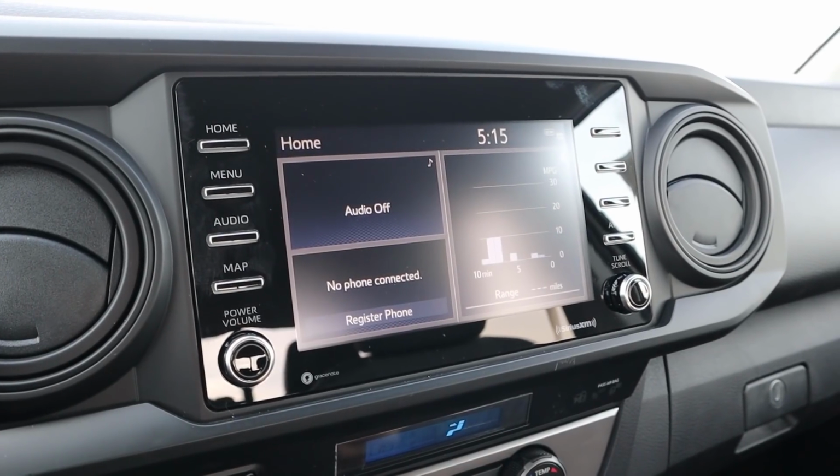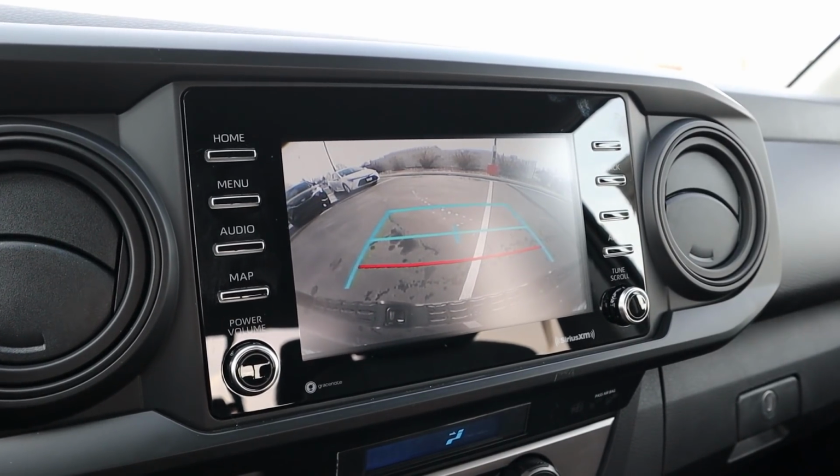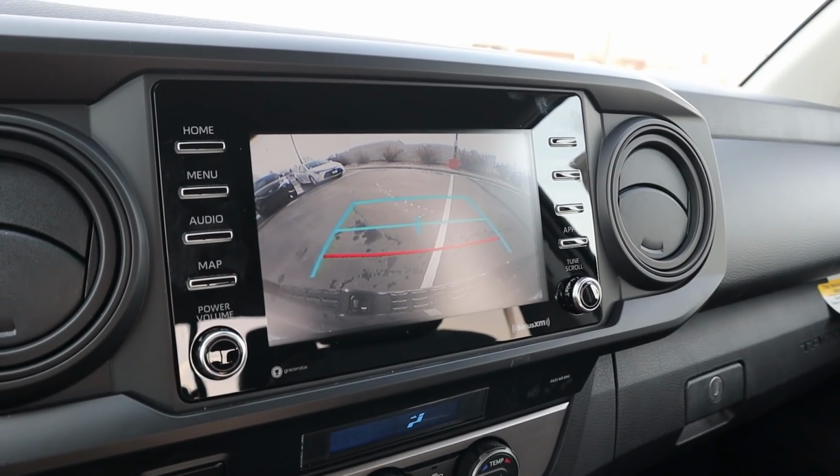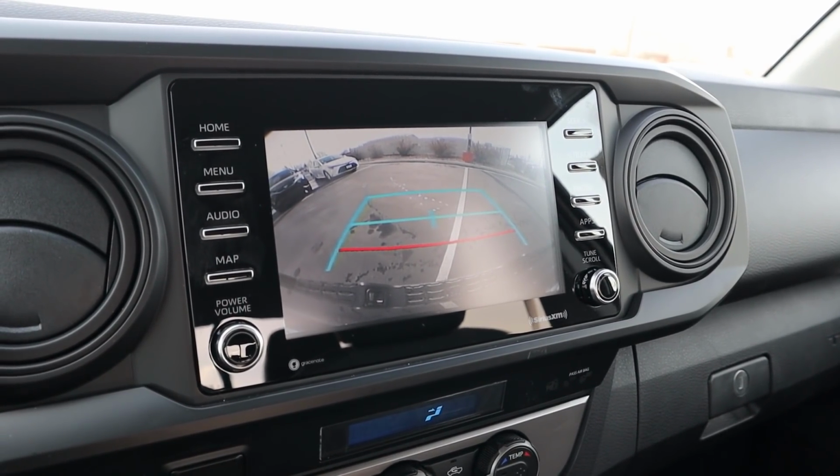We've got the center infotainment system here. If we pop it into reverse, we do get a backup camera. Now the trajectory lines do not turn with the steering wheel, they're just stationary, but I feel like the resolution on the camera is pretty decent.